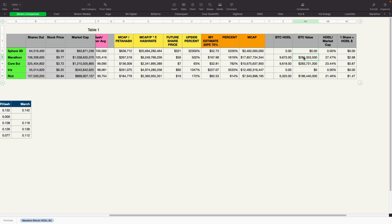With the current numbers, we're looking at about 285 million for Marathon. Core has 283, and Riot 183 and 186. And they're all pretty close to each other as far as HODL to market cap value. So 27% of Marathon's HODL is their market cap. Core Scientific is 23%, and Riot is 21% right now.